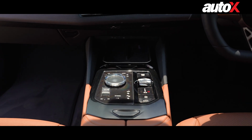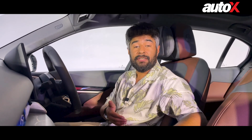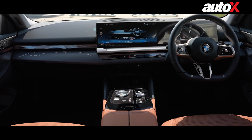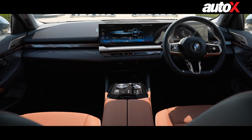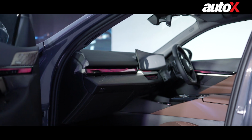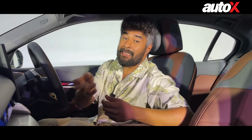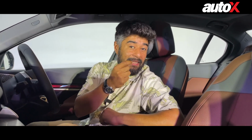Now, of course, this car is wider and taller. That has had an effect on the comfort that it brings to the table. And one thing that is really cool is the fact that the 5 Series is the first car in the brand's history to have an all-vegan interior. That includes the seats, the dashboard, the door panels, and the steering wheel as well. So with that, that was a quick introduction of the front seating space, but a highlight is the rear seating space, and let's check that out.